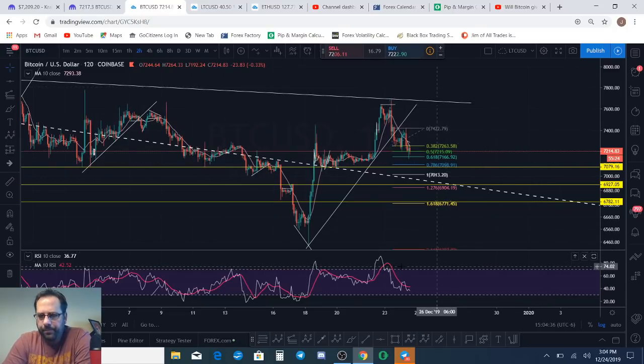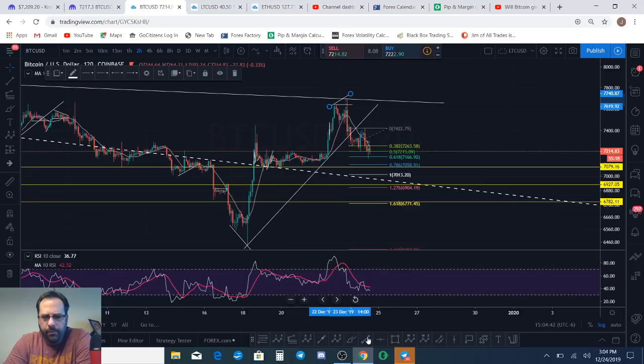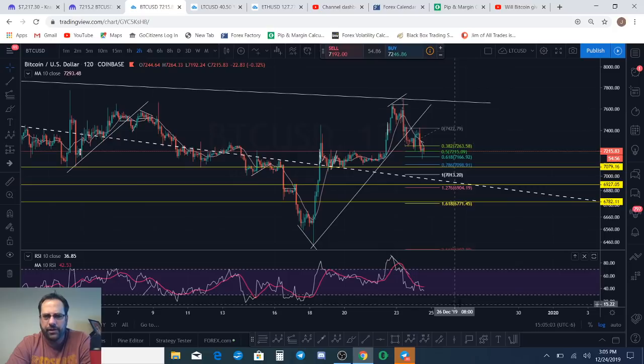We do have divergence on the 2-hour chart here. We had a higher high made right here, while we had a lower high made on the RSI. Now we are coming down to reaching the oversold regions, but we haven't made it yet. But we are kind of flattening out on the RSI, and whenever it does that, it indicates an intermediate kind of a turn in the market.